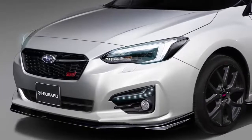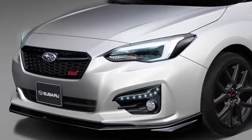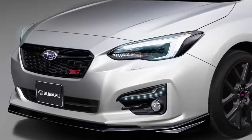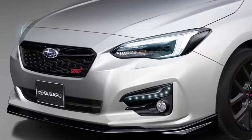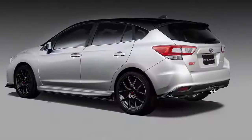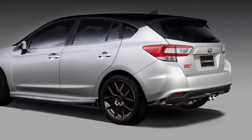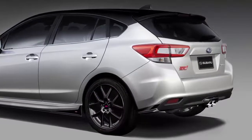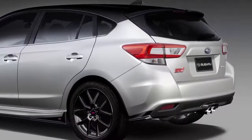Subaru will unveil a new Impreza STI at the Tokyo Auto Salon 2019, and they could have plans for the Impreza hatchback. This isn't the first Impreza STI Subaru Corporation has unveiled in Japan. Last year, they brought the Impreza Sport STI concept to the Tokyo Motor Show. The Impreza 5-door is the perfect vehicle for Subaru to let their performance partner, Subaru Tecnica International, get their hands on. Subaru needs a hot hatch model since they dropped the WRX STI hatch in 2015.